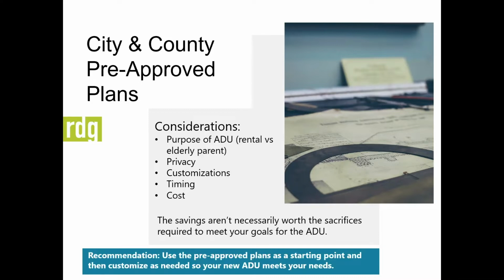With all of our designs, I mentioned we did the 100 we already have done and the 60-plus that we're doing right now. None of them are pre-approved plans. We had one client come to us and say, oh my God, I love Encinitas Plan B. We're like, okay, great, not a problem. We'll do the details that the city wants to use that.